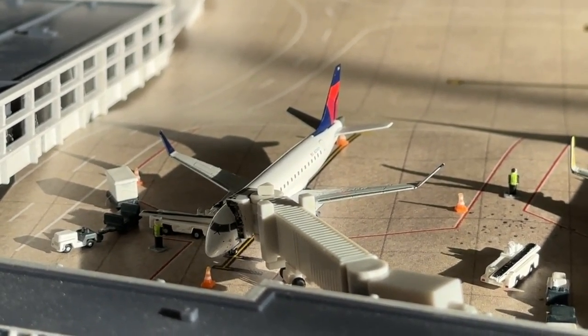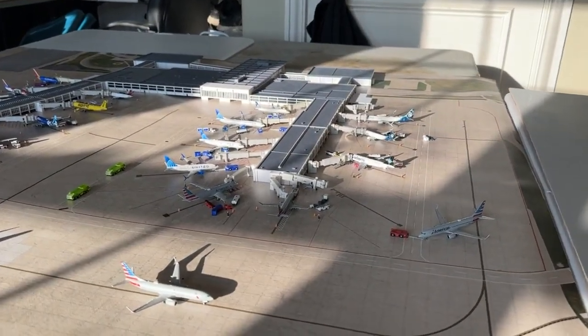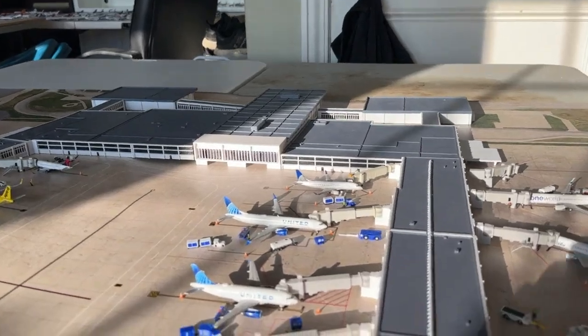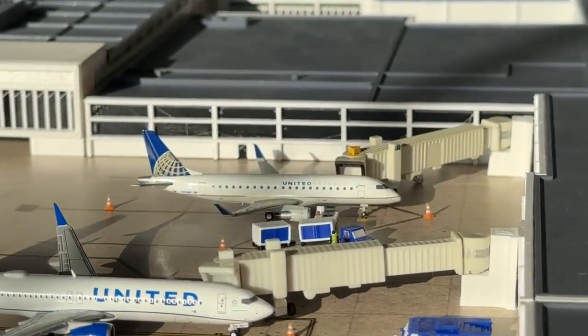Let's go ahead and take a look at Concourse C and see what we have going on over there. Alrighty everybody, welcome to Concourse C. So we have a bunch of really cool traffic going on over here that we're going to take a look at. So let's not waste any further time and go ahead and dive in. Let's get the zoom going since we're pretty far away and see what we have going on.